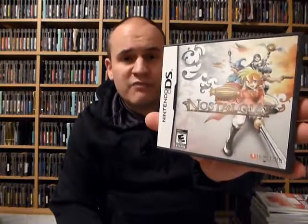Finally, for the DS, I got an RPG developed by Level-5, who is one of my favorite companies, and that is Nostalgia. And again, great looking game from the box. Haven't tried it yet, haven't had time, but it should have some promise to it, I'm sure.